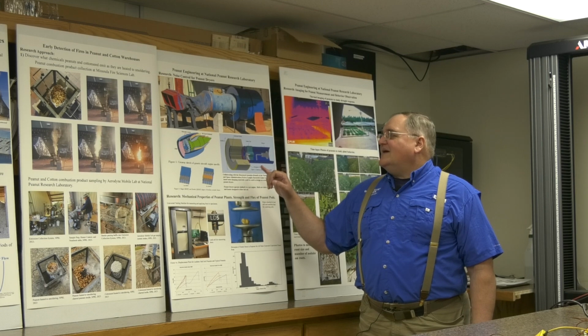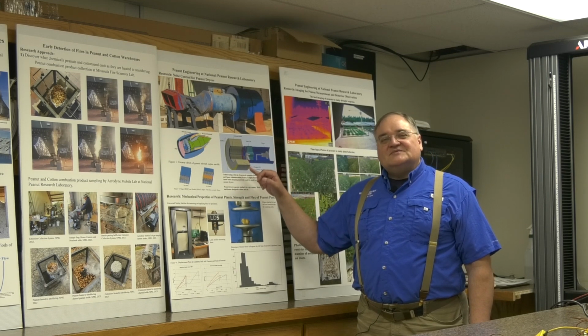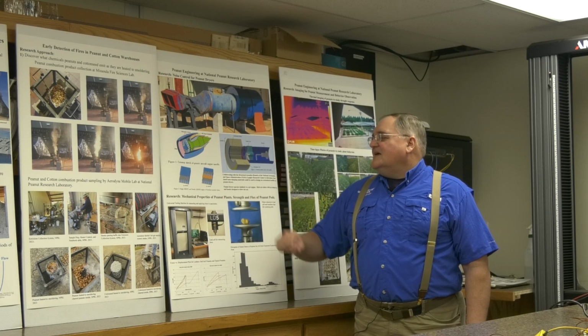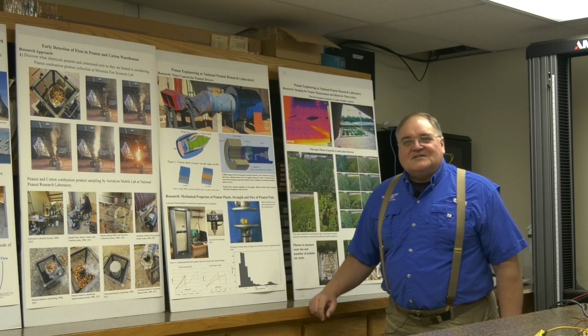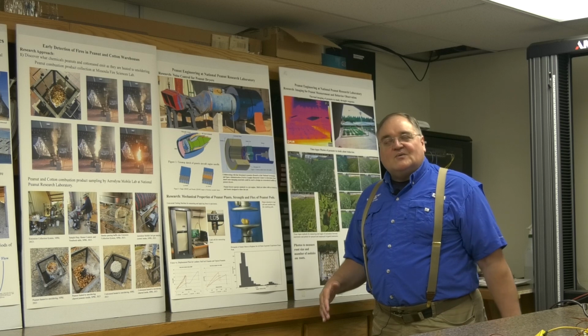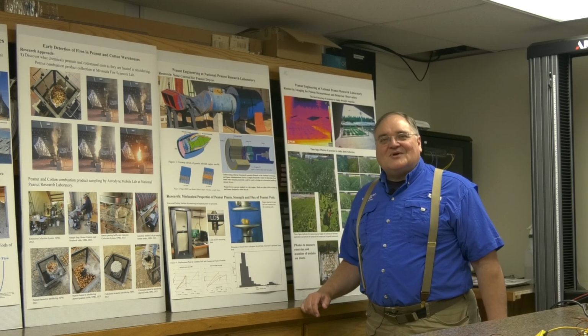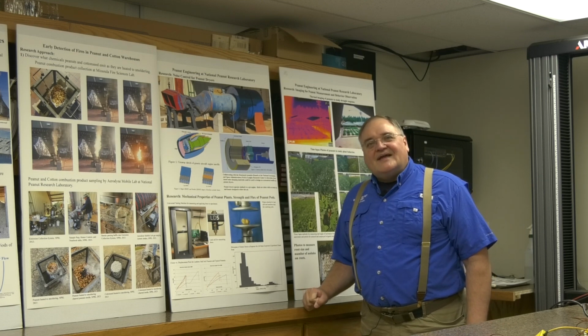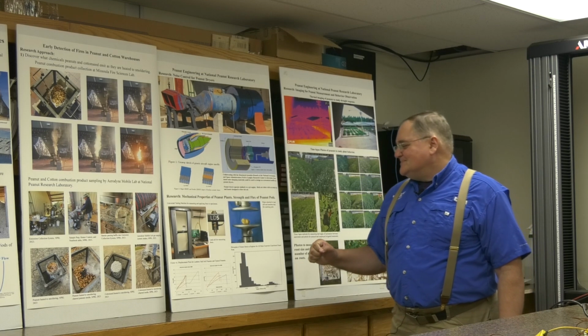We're looking into ways to adapt mufflers to go onto the peanut dryers and use jet engine silencing technology in a partnership or research project with the NASA Aeroacoustics Laboratory at Langley, Virginia.